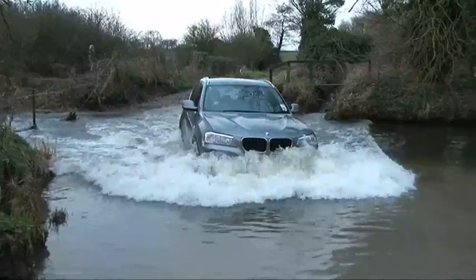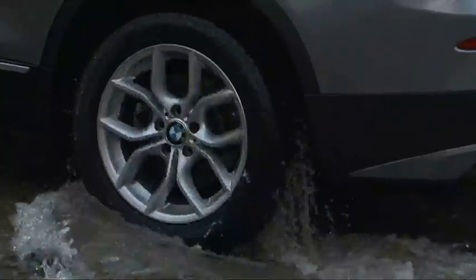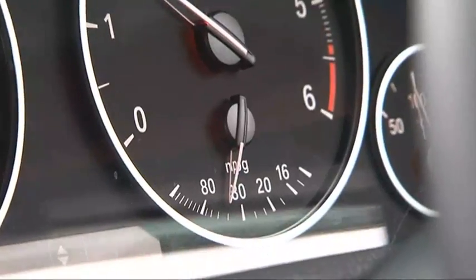The most popular engine is going to be this car's 2-litre turbo diesel, one of the best diesel engines around. How about this for ticking all of the boxes? This car has 184 horsepower, does 0 to 62 in 8.5 seconds, 50 miles per gallon and only emits 149 grams per kilometre of CO2.